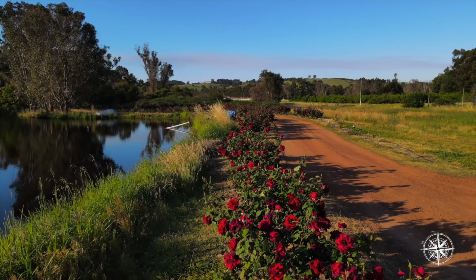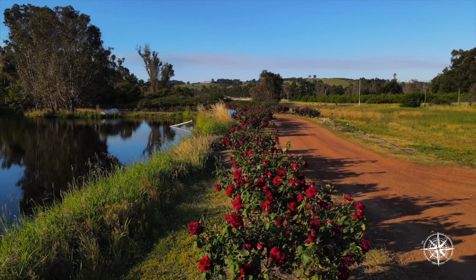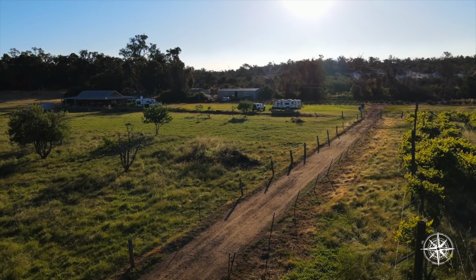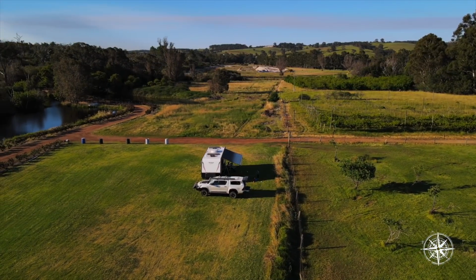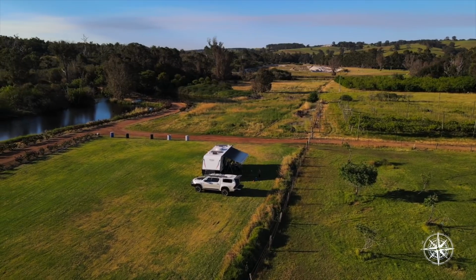We have literally landed in God's country. It's known as Thomson Brook Estate. It's on the outskirts of Donnybrook, about 2 hours southeast of Perth. This tiny little family-owned and operated winery. It is truly a beautiful, relaxing escape.